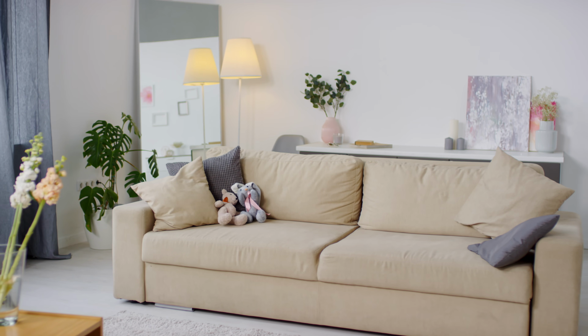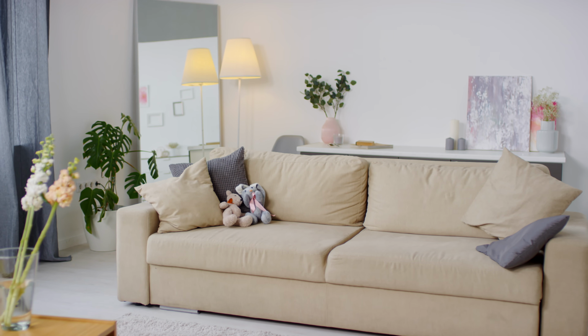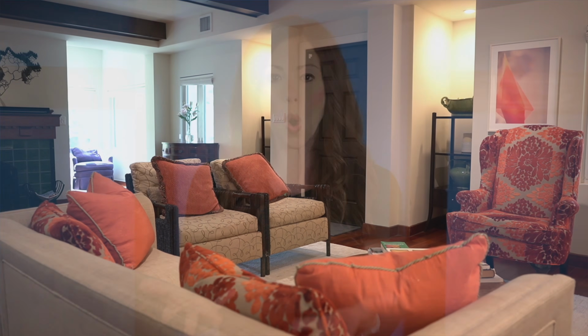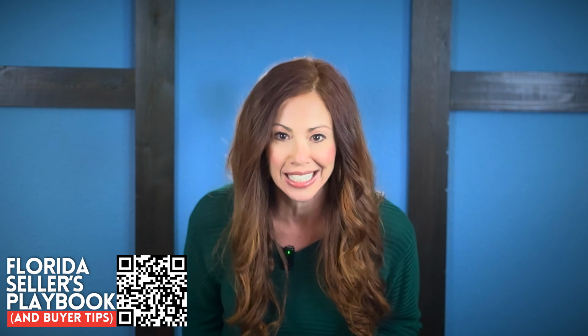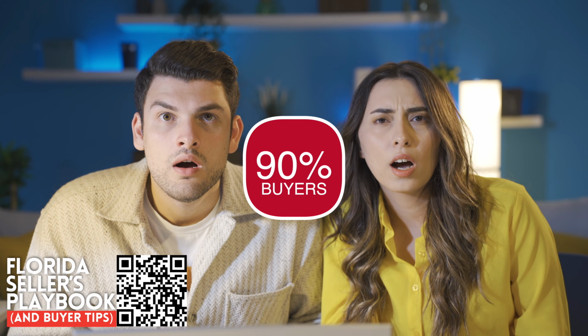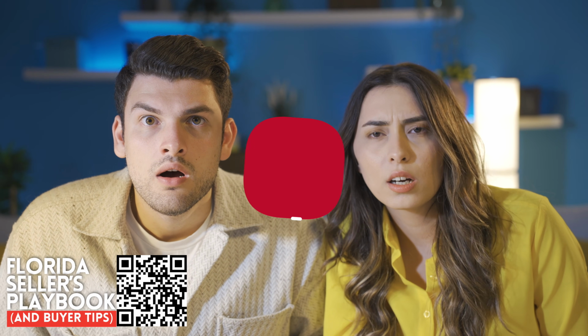You want to think to yourself, let's be Instagram ready. Every single room, everybody, should look good in a photo. You're not just staging for the person who walks through your door. Think again. You are actually staging for their first impression online. Here's a stat that you should know. 90% of buyers are making up their minds when they're seeing the first photos on the internet.